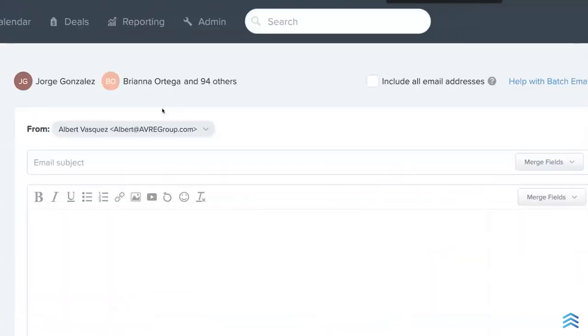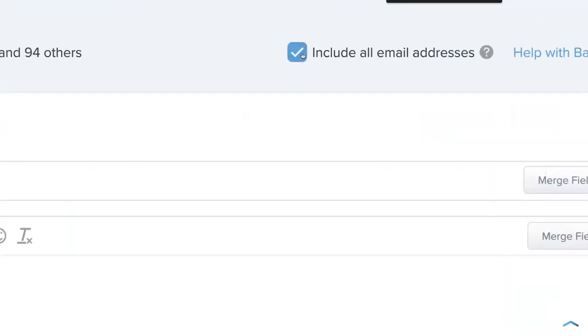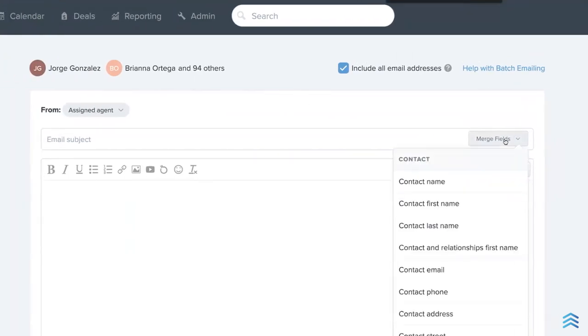And when I click on that, I'm going to have an option. Am I going to send this from myself or am I going to send this from the assigned agent? That's a huge win right there. Another huge win, if you have multiple emails, is include all email addresses. And for those of you that are using relationships, I want to show you one of my favorite merge fields that is amazing for open rates. It's contact and relationship first name.